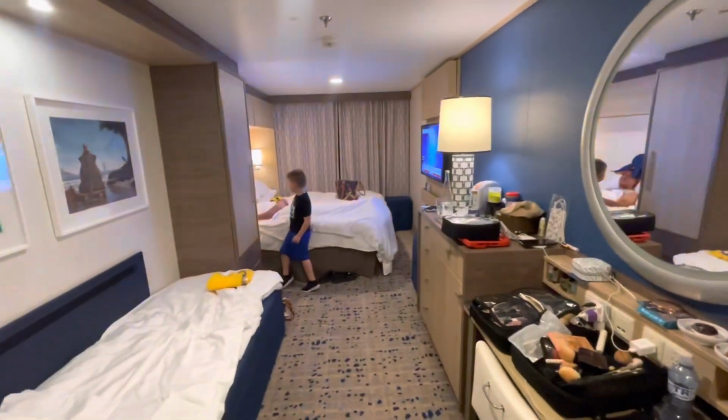So this is stateroom 11178, category 5D. Ryder, say goodbye.